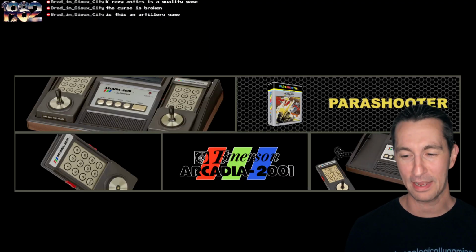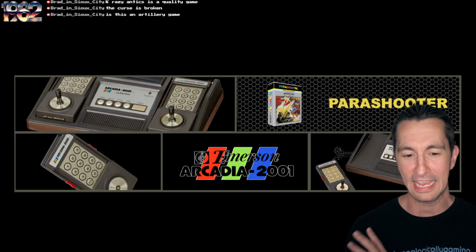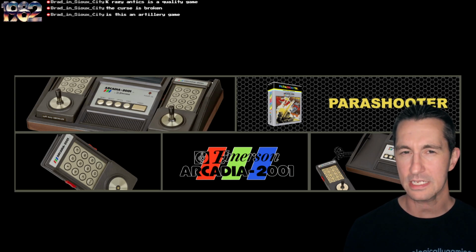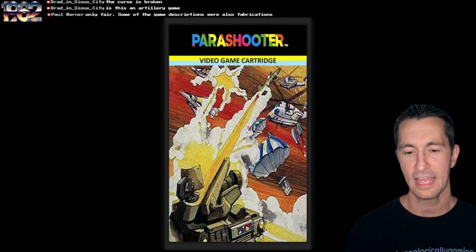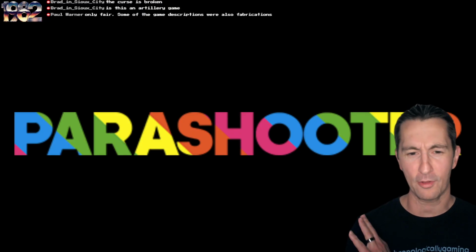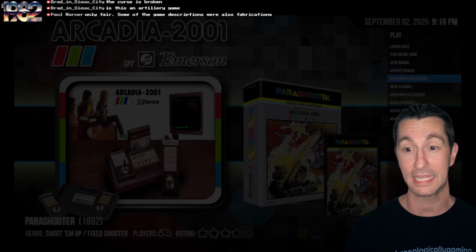Besides the box art fabrication, just to familiarize yourself with this system, it has the number pad like it does on the Intellivision and the ColecoVision and the Creative Vision, all the visions. It has that with the digital joystick. And the system is very similar but slightly different than the Arcadia 2001 that we're going to be playing on. And then we have the cartridge. Again, the fabrication. You have to get the cartridge from the region it came out, because not everyone has tracked down all the artwork for it, but we can still play the game.